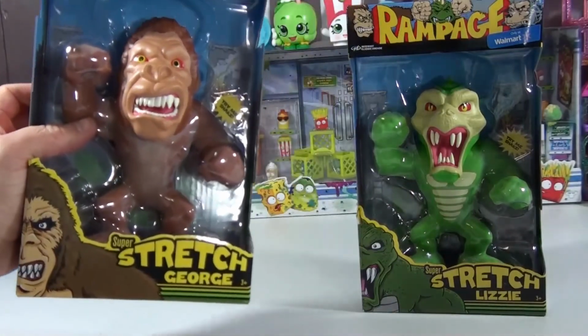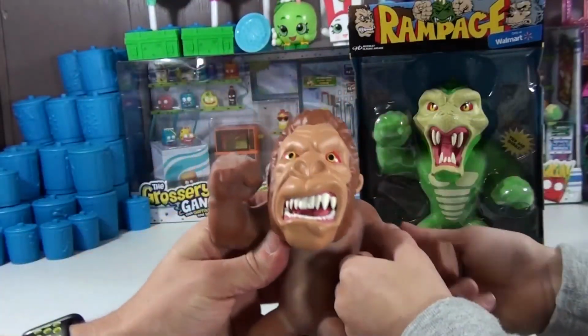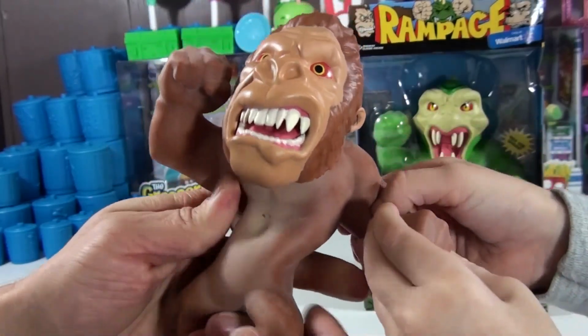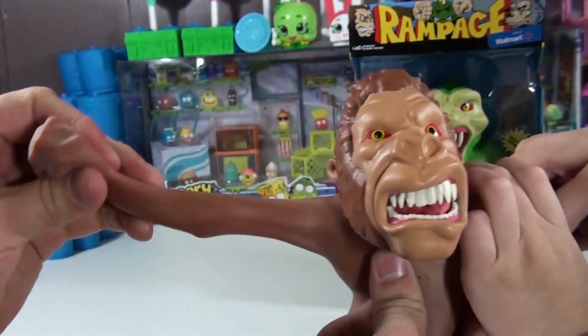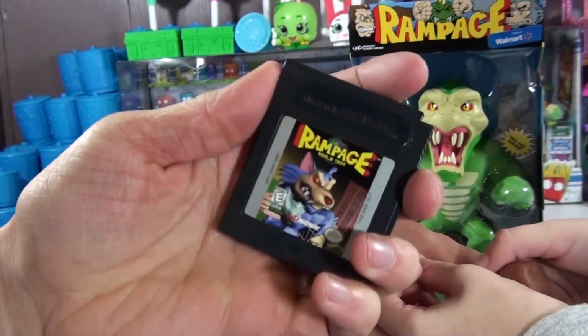You want to open up George next? All right, let's open up George. What is that? All right, there's George. Give him a good squish, Lena. He loves to crash things down. Yeah. He's the main character, the original main dude. Even though Ralph's actually on the front of this Game Boy game.